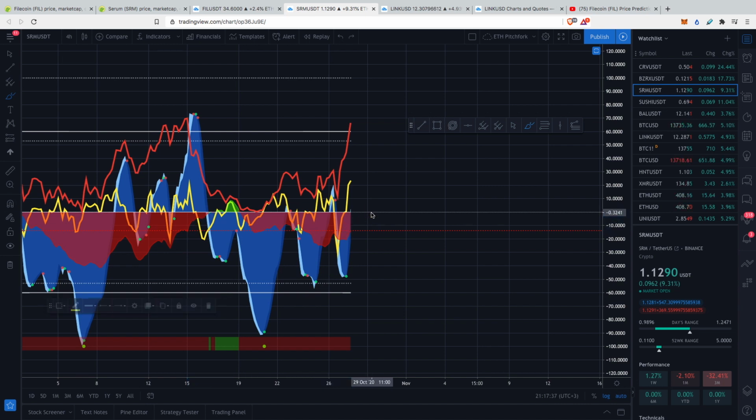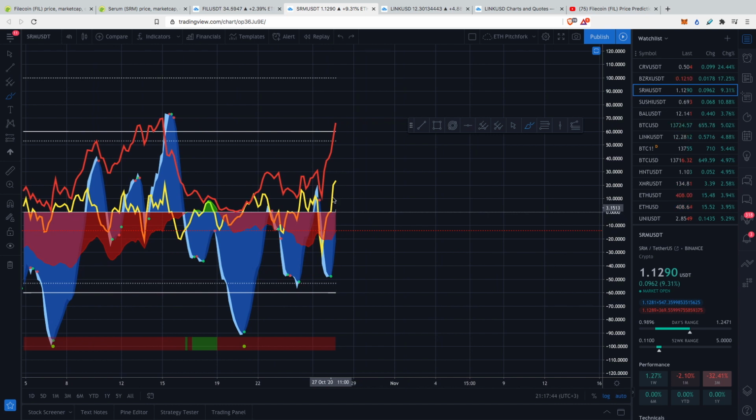If that continues happening, the price of SRM is going to continue shooting up. And if we take a look at the VWAP, the yellow line, this is above the 0 threshold, so that really means there's quite a lot of momentum. The red line is the regular RSI. Right now we are a little bit overbought, so we might have a situation where the RSI ends up correcting towards the downside like that.